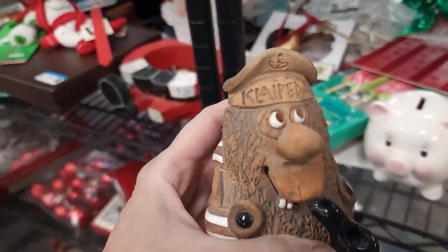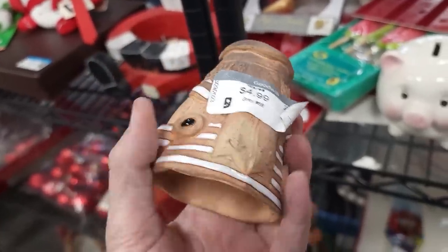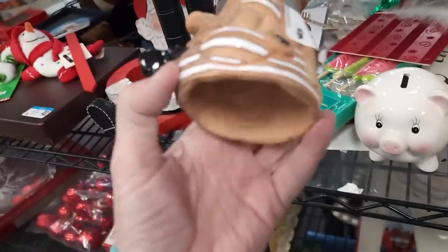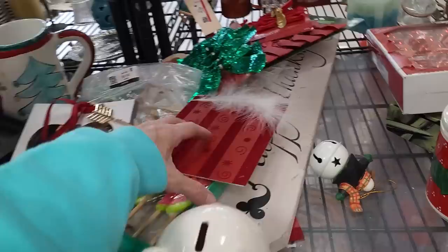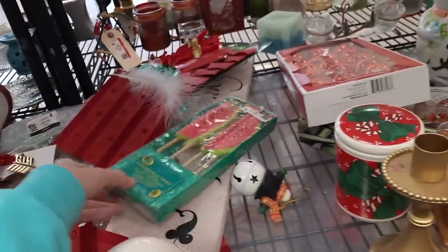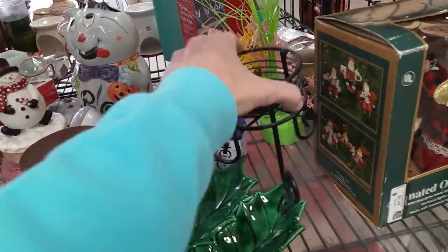What is this guy? Clapida? It's a bell. It's $4.99. He's pretty interesting. I think I'm gonna grab him too. This is gonna be a good shopping trip. Indeed, indeed.